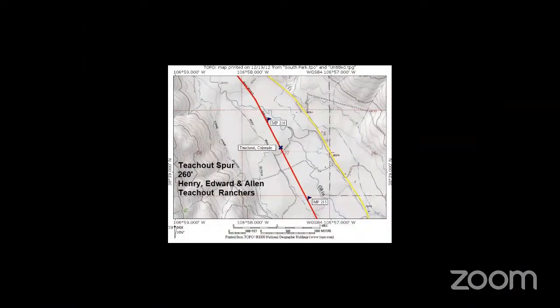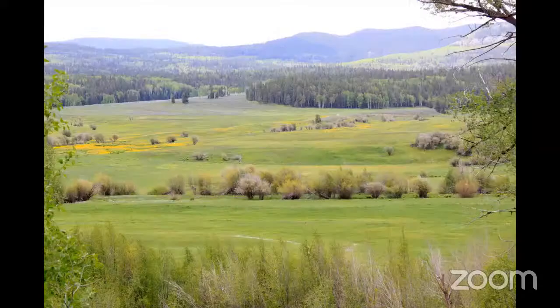The next spur up the valley, there were 4 spurs, or 4 sidings, I guess we call them, on this line. It was Teachouts, and it was named after Henry Uttard and Allen Teachout. They were ranchers at the time. And above Teachouts, we have another unusual feature that historic archaeologists use to identify railroad grades, and that's parallel lines of trees and bushes. We call these poop lines because we believe they were created by birds sitting on the telegraph wires and defecating the seeds they'd eaten. And the rows of trees grew up parallel to the railroad line.